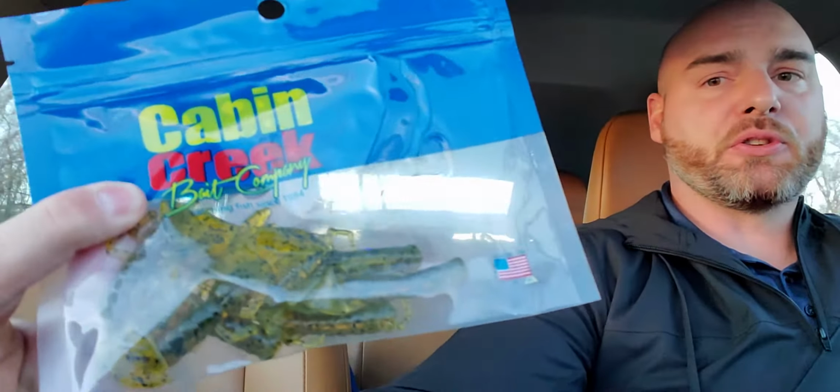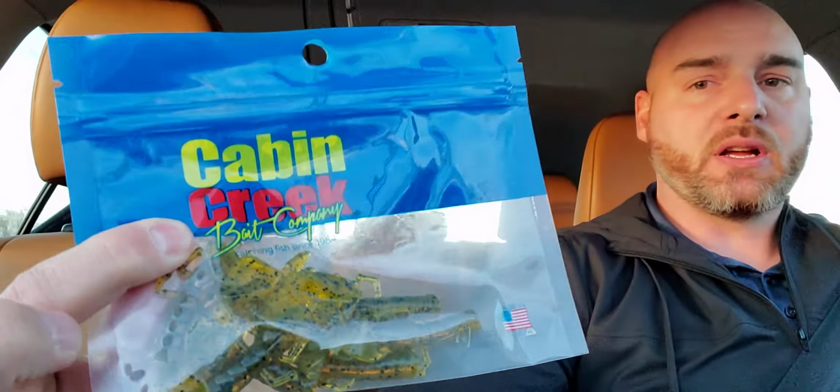So, got the box number 87. Again, you'll see it there on the little sticker on the front. Box 87. So what do we got? We got some Cabin Creek bait company. Looks like some little, maybe some Ned Craws or Ned Bugs or something. See that? Those are pretty cool. Those will go really good on a little Ned rig like that. Uh-oh. What do we got?